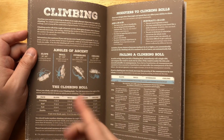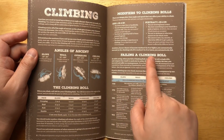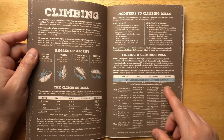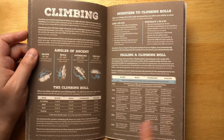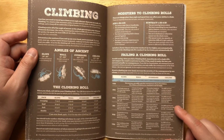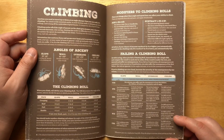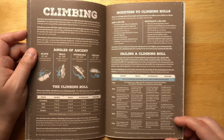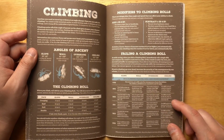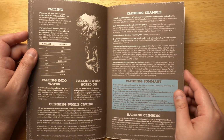Climbing rolls, when you're going at different angles, things get more and more dangerous. And you can, again, make the same thing. You can fail a climbing roll, and the worst things happen the more dangerous the situation is, like if you're trying to climb on the ceiling, then you could fall and flail desperately. Everyone under you must save versus grabbing hands or fall as well. Or you can break limbs, snap a rib, things like that. Falling into water.